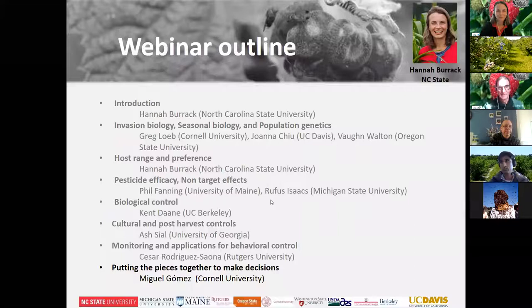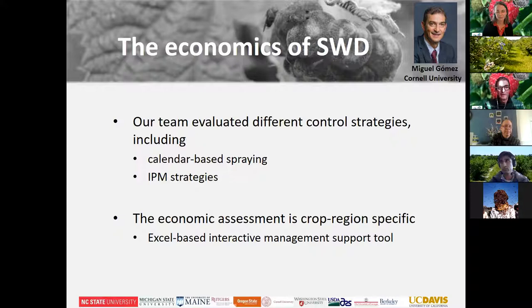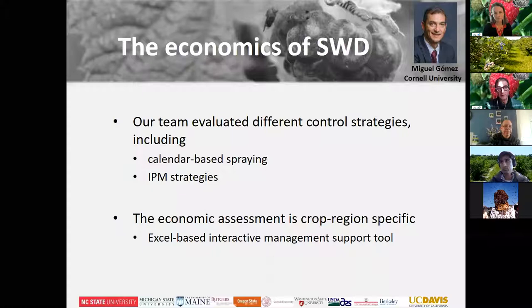Our team focuses on understanding the economics of SWD and how to better control it. As part of this, our team has evaluated different control strategies, in particular comparing calendar-based spraying, which is the status quo, what most growers use, versus different IPM strategies, including early harvest, including monitoring to guide insecticide applications, and including post-harvest cooling.